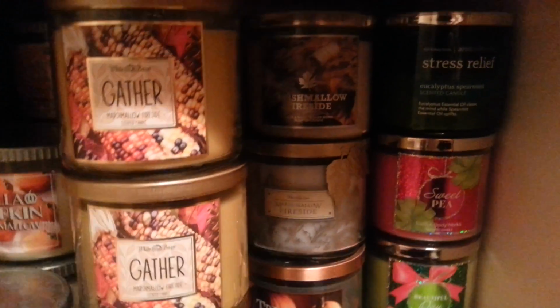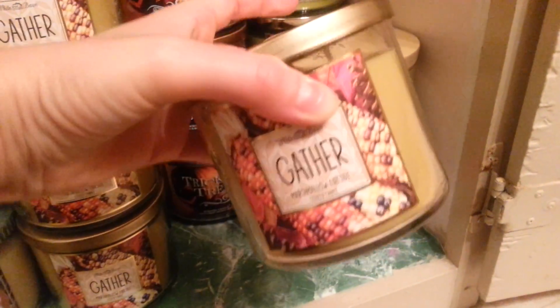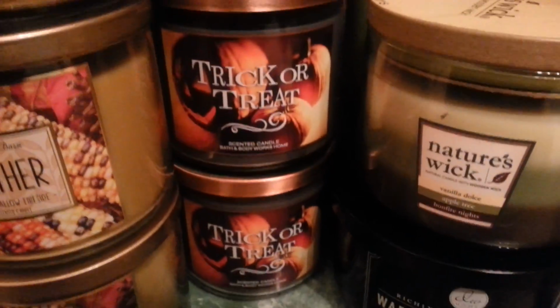Okay, this is like for real hoarding right here. This whole next row I kind of just pulled out because it's all the same scent. Right down here, I've got one that kind of like sat in front, and it's the Harvest Marshmallow Fireside, which I also have 5 more of that, and then behind that is, let me pull them out more if I can, into the light a little bit more. There's a different version of Marshmallow Fireside, another version of Marshmallow Fireside, and then a couple of Trick or Treats that are also Marshmallow Fireside.